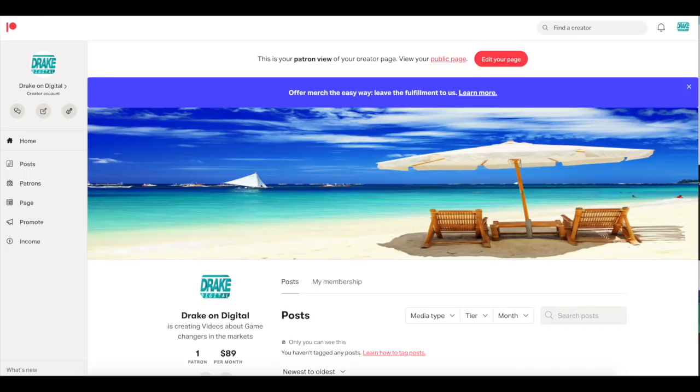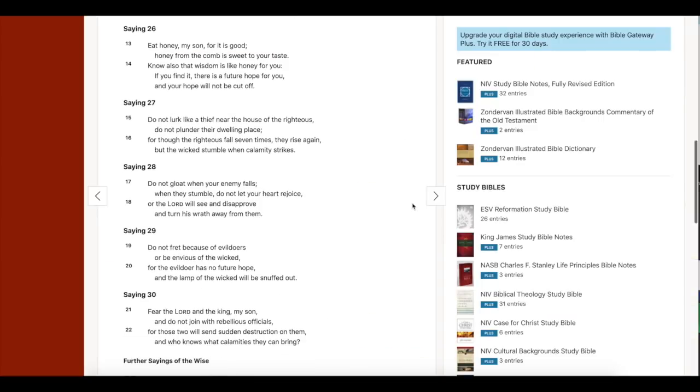So have fun. And guys, let's leave you with the wisdom one-liner. Proverbs chapter 24, verse 17. I was reading 28. Do not gloat when your enemy falls; when they stumble, do not let your heart rejoice.